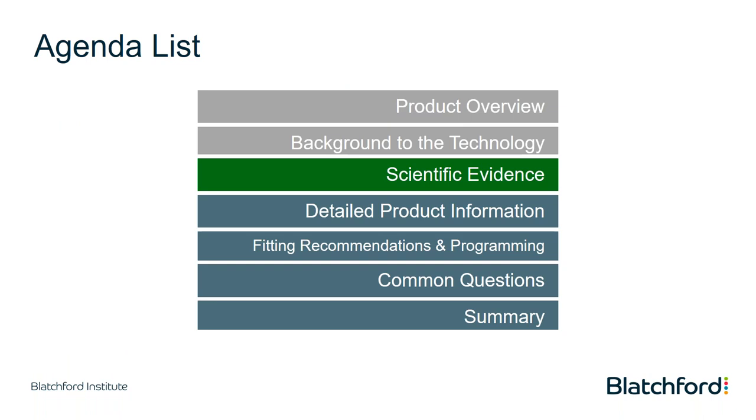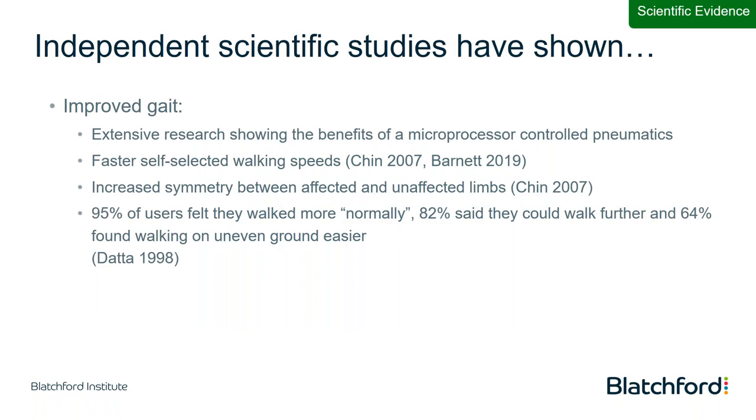Scientific evidence. As I said, there's a lot of research looking at the technology that we have in this limb. Independent scientific studies have shown that it will improve the gait. And we have studies showing that the benefits of the microprocessor-controlled pneumatics will save that patient between 18 and 25%. Even as recently as the work done by Burnett et al. in 2019, presented at the ISPO World Congress, we have shown that using this technology will give the amputee a faster self-selected walking speed.